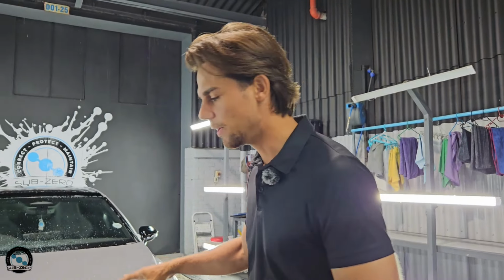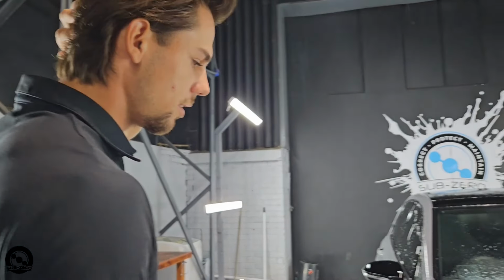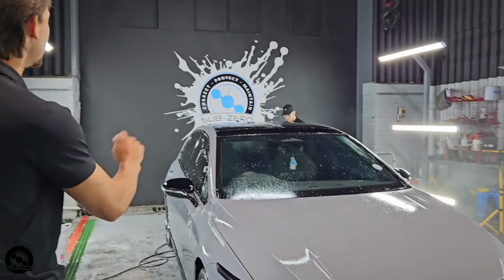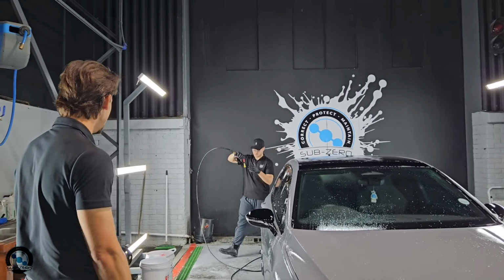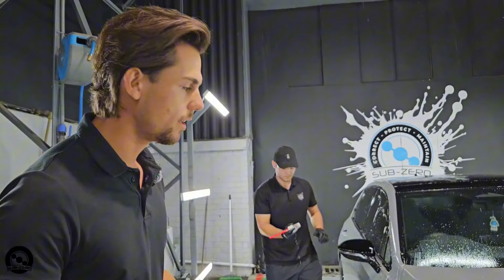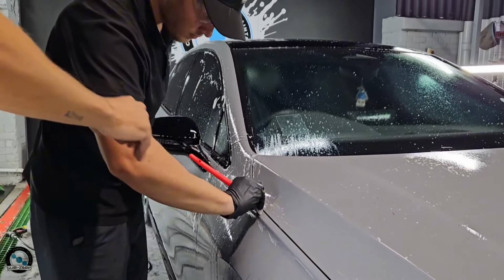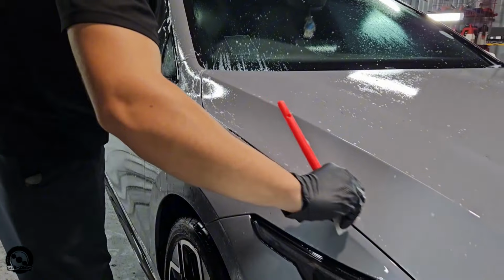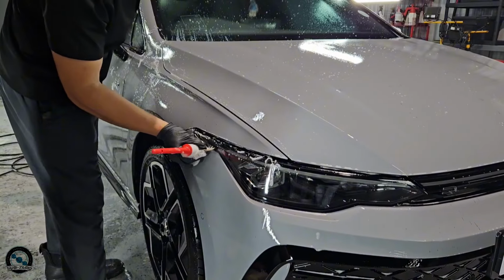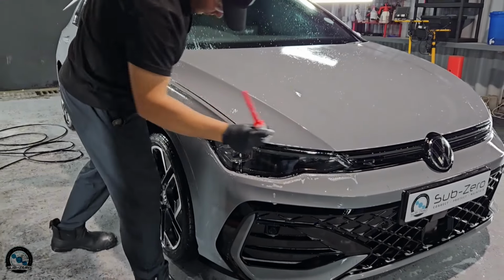So after this has been applied, we're going to let it sit on the car for a while, and we'll start off with detailing in all the nooks and crannies. Ethan, will you give us an example of the detailing? Some soft brushes that don't damage or scratch the paint. We'll just use that to get into all the crevices because there's going to be build-up everywhere. So we'll just work our way around the car, make sure we get into all the edges.